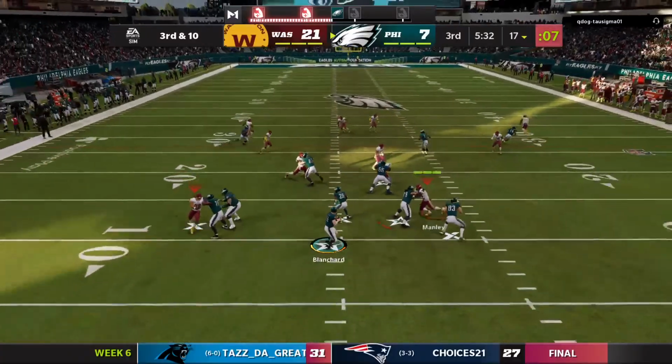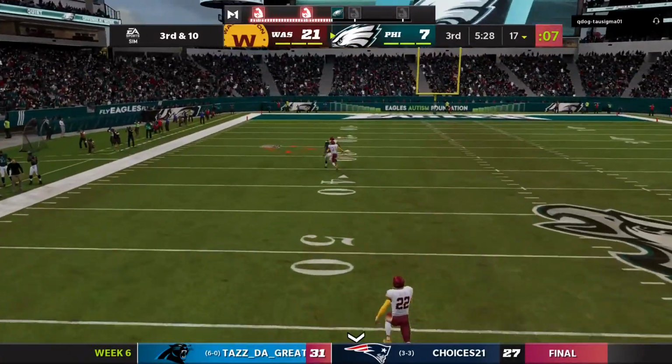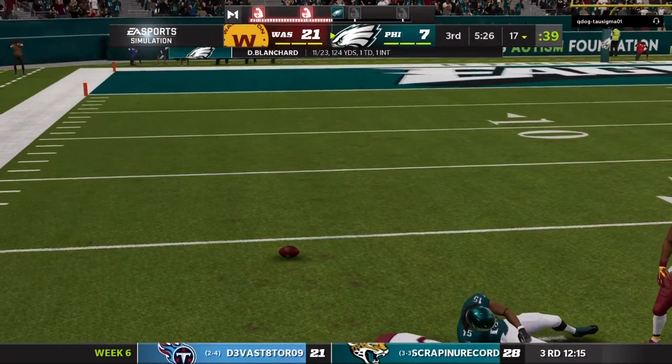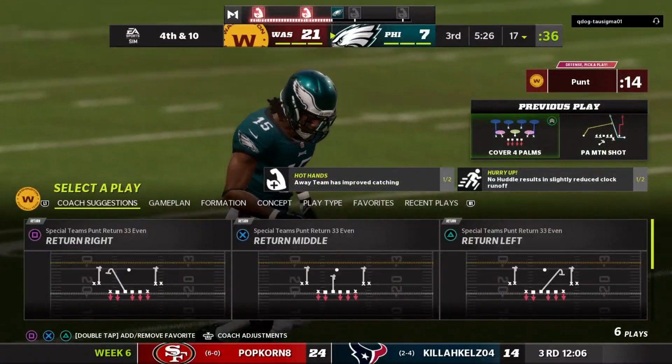Off the play fake. Blanchard. He's going to look deep down the field. And that will be incomplete. Well, they weren't scared to let it fly, but it falls to the ground and brings up 4th down.